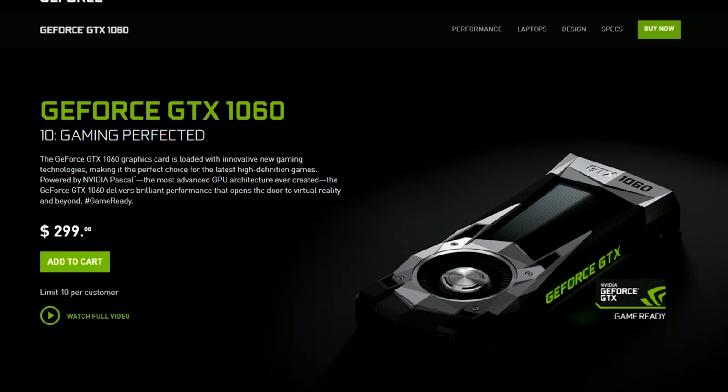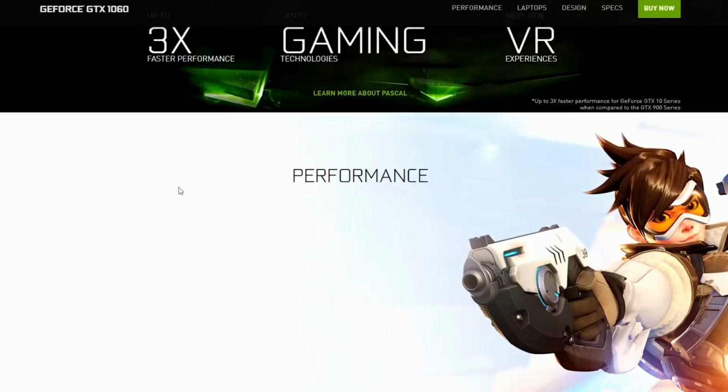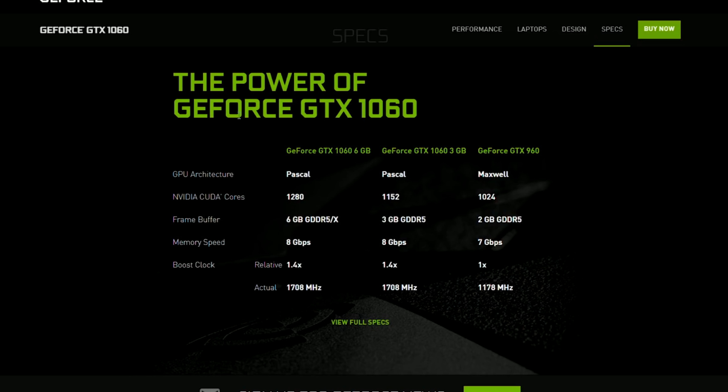So why are they releasing a new GTX 1060? How is it any different than the previous ones? Well, if we take a look at Nvidia's product page for the GTX 1060, we see that nothing has changed on the surface. It's going for $300, just like it always has, and they have a limit of 10 per customer. Not the 2 per customer that they had during the mining days, but they actually are trying to get rid of these things. Then if we take a look down here, you'll see where the actual difference comes in.